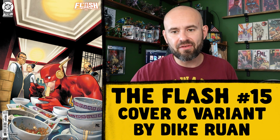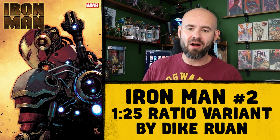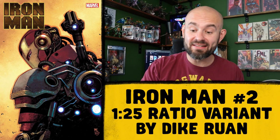And guess what? The next cover is Iron Man, issue number 2 with the 1-in-25 ratio variant done by D.K. Ruan. Man, this Iron Man armor is so freaking cool. Like steampunk-esque, and he's got that sword. The sword is so freaking dope.